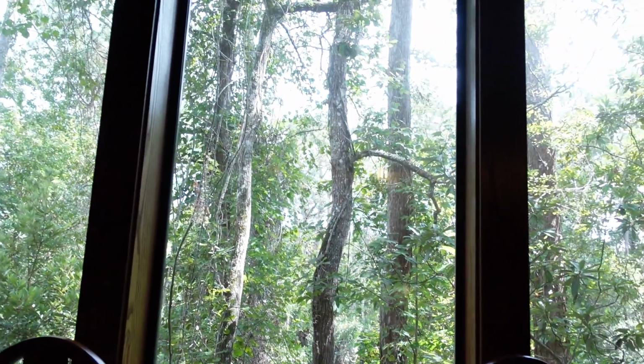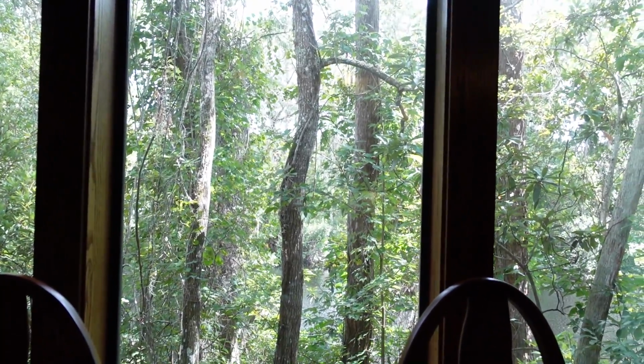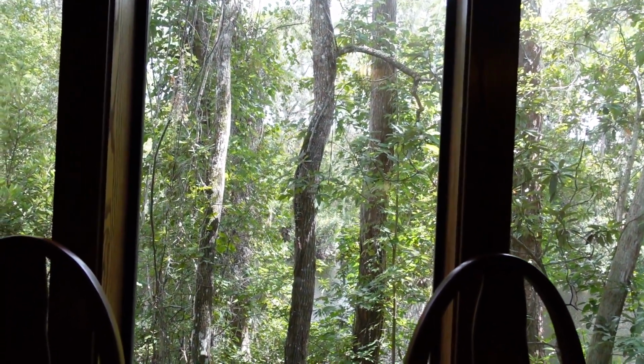I love our house, I love where we live, but I wish we had more trees outside. I wish we had this kind of view. Well, this is what I grew up with. This is the view that was at the house I grew up in. It's so pretty, and it's outside of every window. It's outside of our bedroom window, the window in Jackson's room, the guest room. It's just so pretty out here.